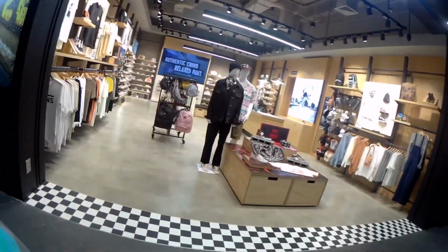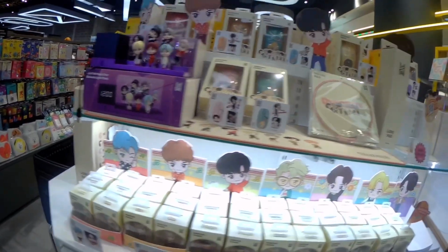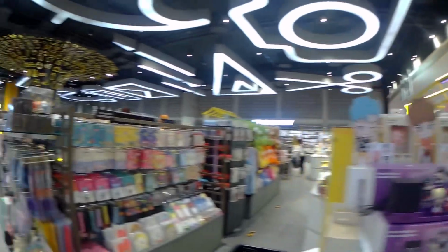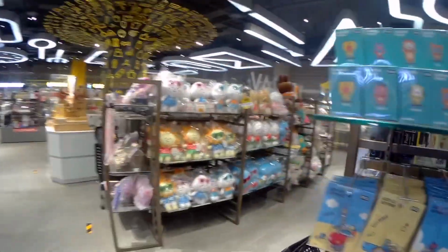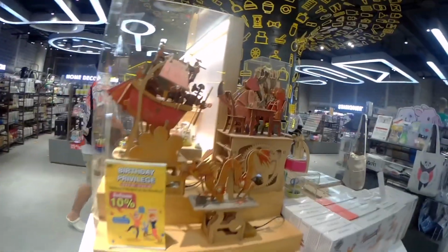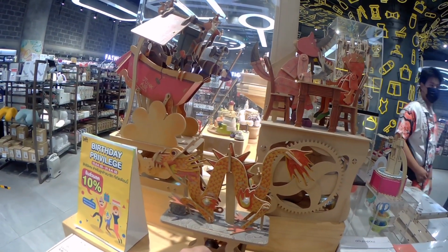Vans. When my children were younger, these were their favourite things. Korean boy bands or Thai boy bands. Cool. Yeah. I think you have to turn them on.